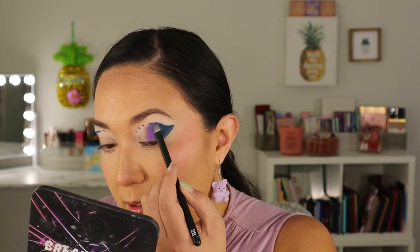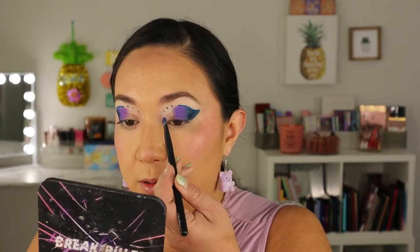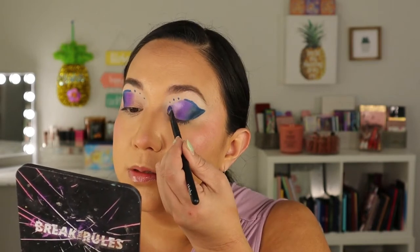Wow. I'm gonna go into Make a Wish, this beautiful pastel. I'm going to use the other side of the brush and I'm going to pack that on all in the inner portion. Whoa, okay. Pigmentation coming through on this pastel, like what? And it was so easy to just get opacity like that quick. Wow, okay. I see you, cosmic brushes.